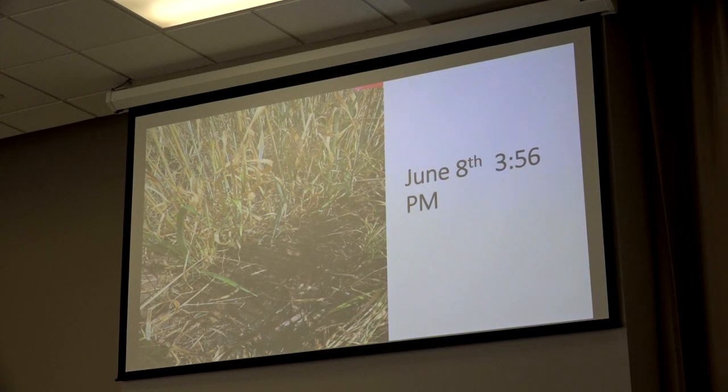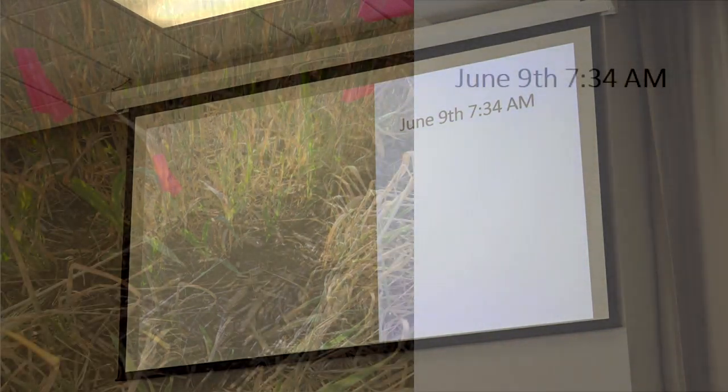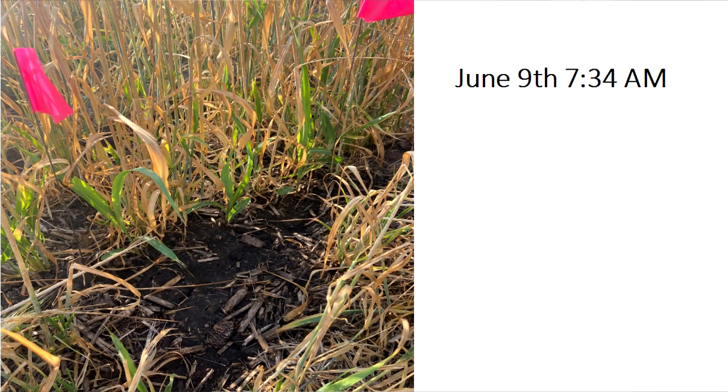If you want to forward to the next one, this is at 7:34 the next day. What's the corn look like now? There's that middle corn plant that looked so bad. Wow! This is not only about when we should terminate rye, this is about how resilient our corn is. It's showing us two different things going on there. But look at what happened in about 12 hours with a little bit of water. That's only 1 inch of water.